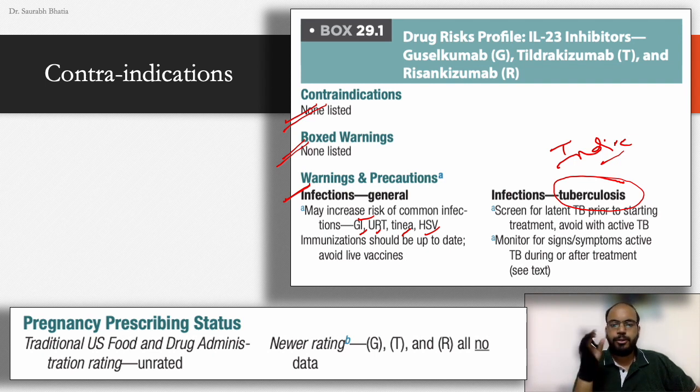So you can use Mantoux, IGRA, and chest X-ray to find out if there's any focus of latent tuberculosis. If you want to know what to do if you find any foci of latent tuberculosis, we have discussed a detailed flowchart in the initial videos on Adalimumab and Infliximab. In those presentations, I discussed the flowchart on how to go about your patient when you're screening them for tuberculosis.